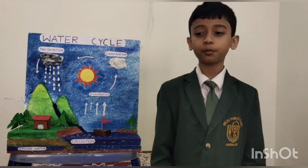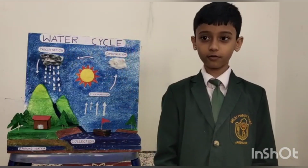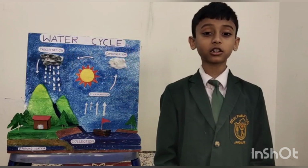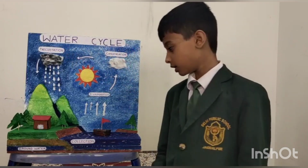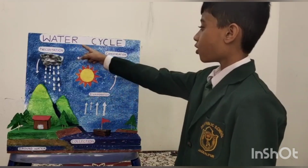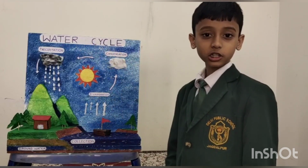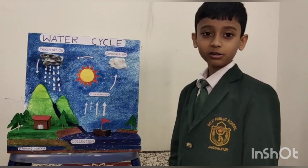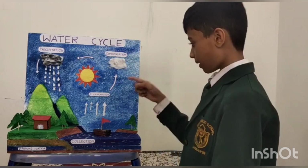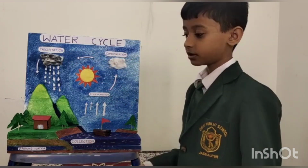Today I am going to present a science model, the water cycle. The theme of this model describes the continuous movement of water between land, water bodies and air. This is the model of the water cycle. Water cycle is also known as hydrological cycle. It involves 4 main processes: evaporation, condensation, precipitation and collection.